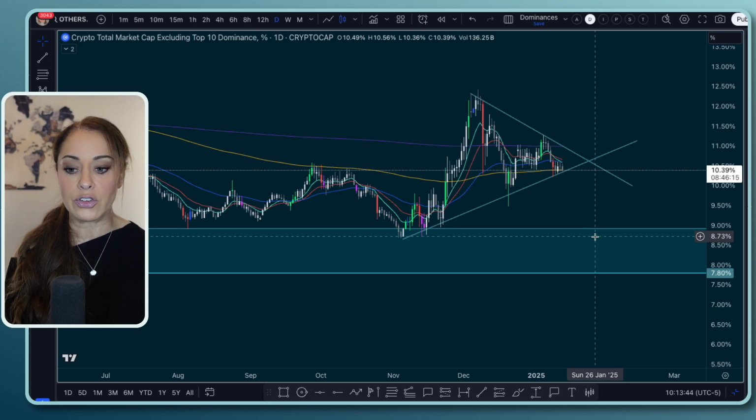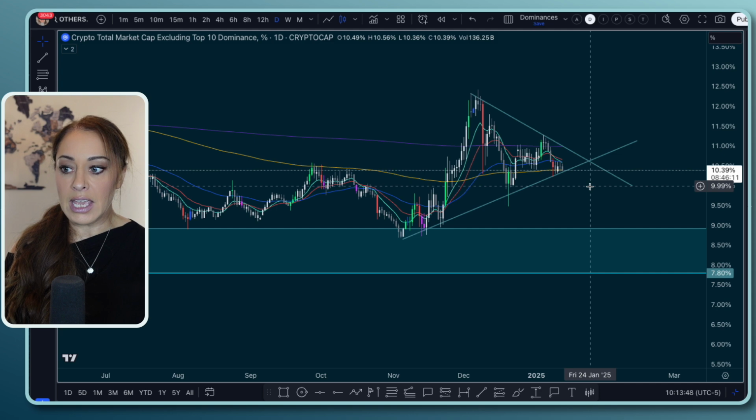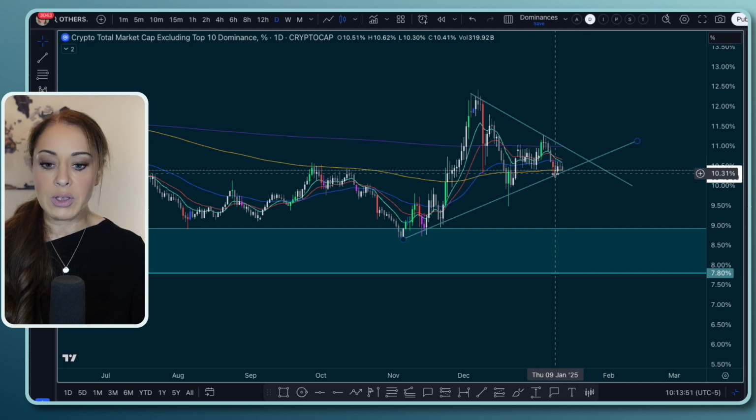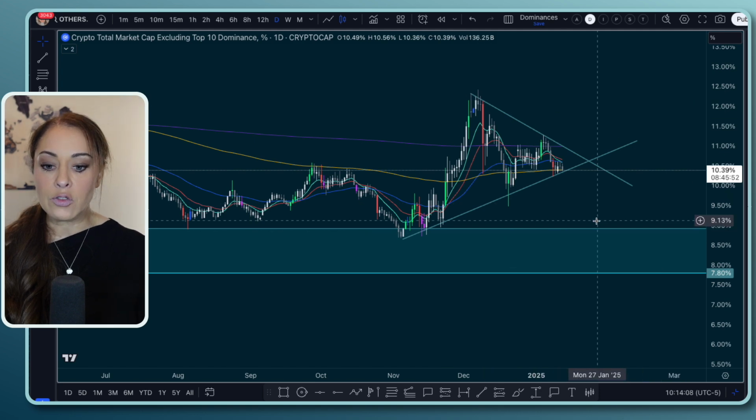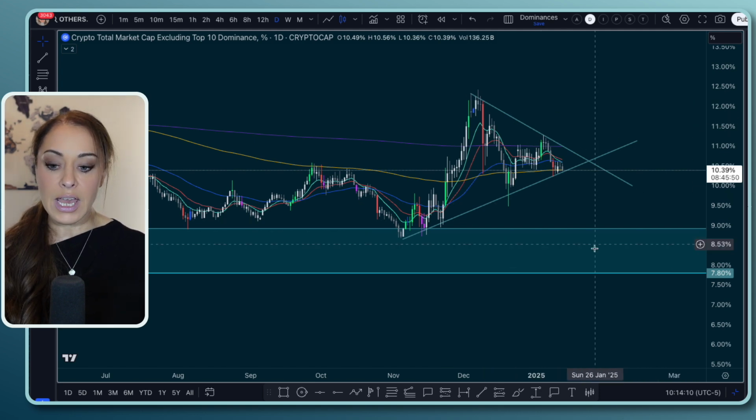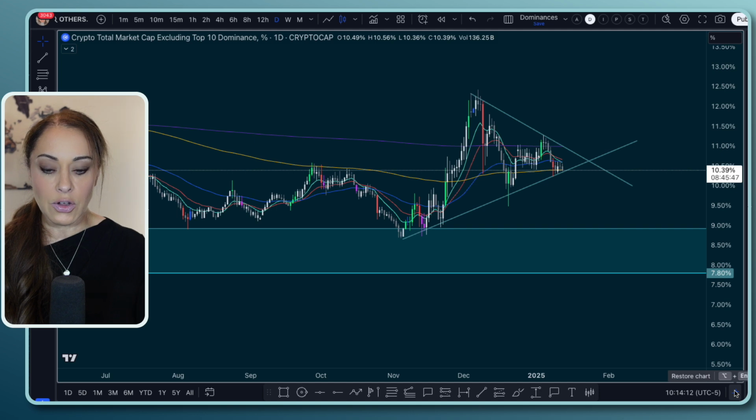So what we really need to see with the total market cap is this actually hold when the market opens, and actually get a bounce and start to move to the upside. It's really on the edge right now. And so this is one worth watching very carefully if you're holding altcoins, to know what to do next.